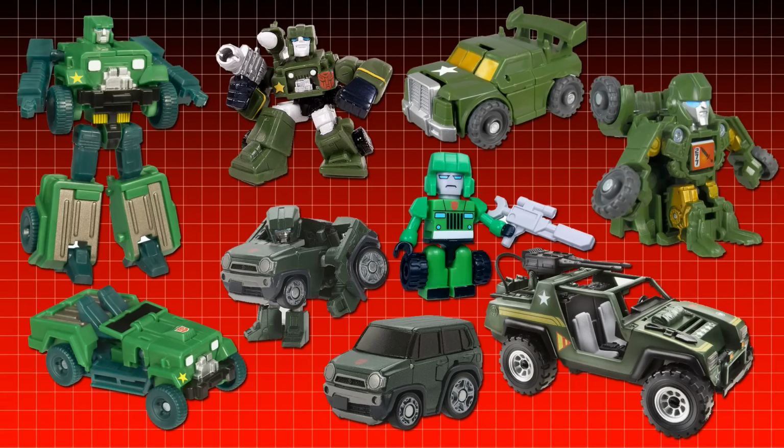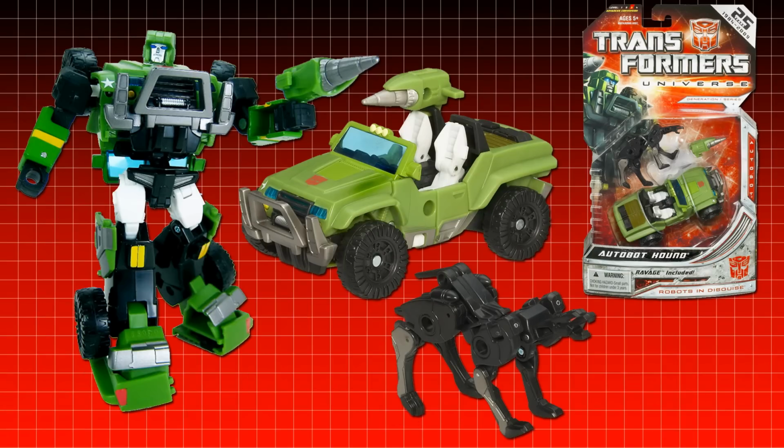Upon Hound returning to toy store shelves, several figures have been released of him over the years, most of which bear resemblance to his classic G1 colors in alt mode. Among them was a deluxe class Universe figure in 2008 that came packaged with Ravage as a callback to their encounter in the original cartoon.